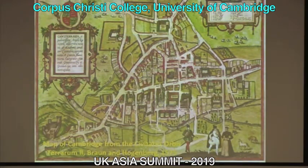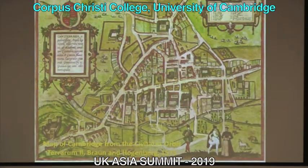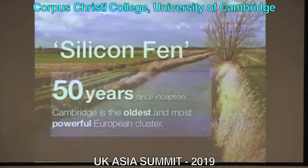Cambridge developed about 800 years ago. It was split off from Oxford. They fell out with the townspeople in Oxford, so they moved and started a new laboratory in Cambridge. It's full of laboratories, not just the university, but also the so-called Silicon Fen. We don't have any valleys, but we have Silicon Fen.